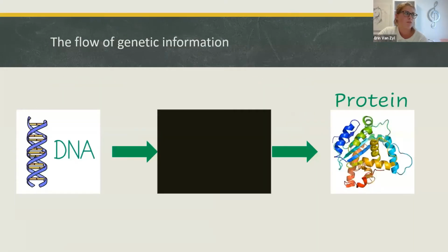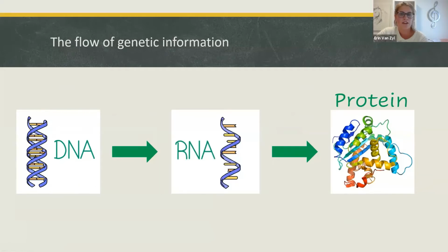And now going back to our flow of genetic information, where we have DNA to protein, the moment I'm sure you've all been waiting for: what is behind this black box? What is our missing link between DNA and protein? And the answer is RNA. So the missing link here is RNA, and now we have a simplified version of the flow of genetic information. So we have DNA, which can encode RNA, which in turn encodes a protein.